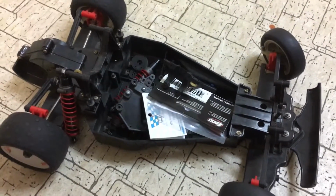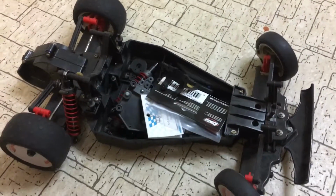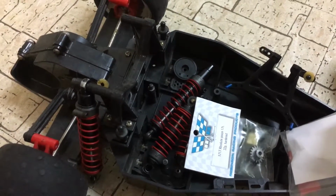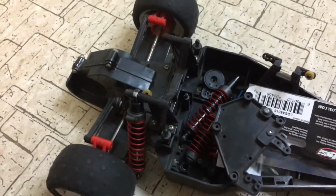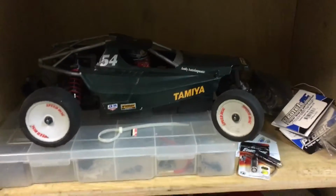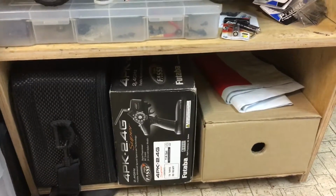The plan with this one is not necessarily to keep it completely correct as far as all the Tamiya parts. I've actually got a set of old Losi XX shocks there that are going to end up on this one, so I'm really looking forward to getting this up and running, but it's been like that for over a year. And then the next shelf down is just the controller and all the other bits.